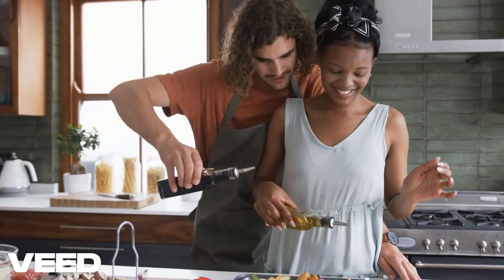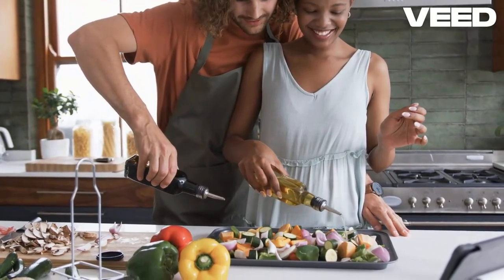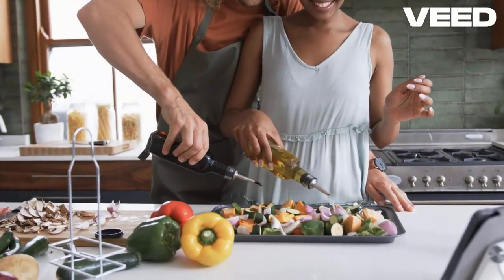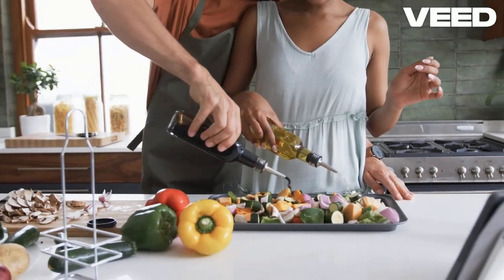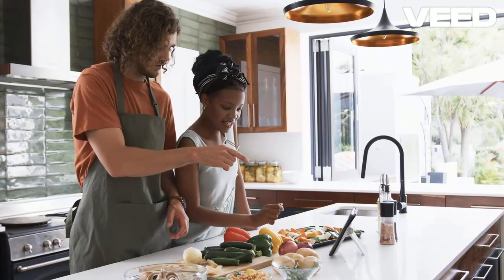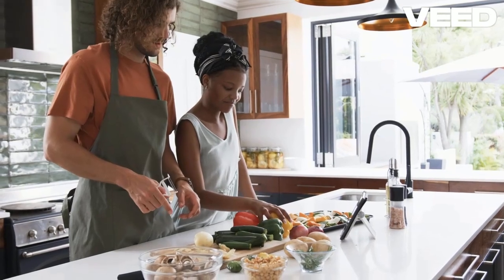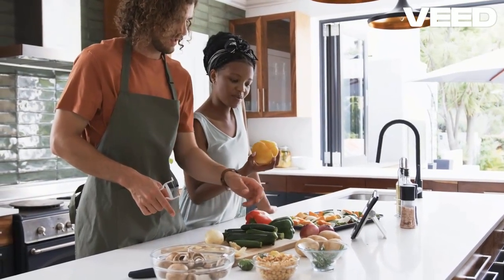Imagine a simple, natural approach to weight loss that doesn't require calorie counting or fad diets. Welcome to the 16-8 intermittent fasting method, the most popular plan for weight loss success. But how does it work and why is it so effective? Let's explore the science, benefits, tips for success, and the risks you should be aware of.